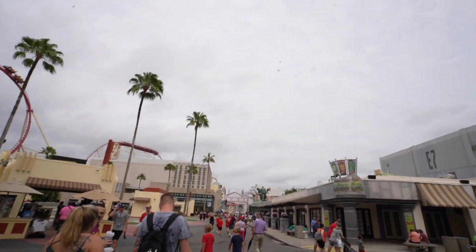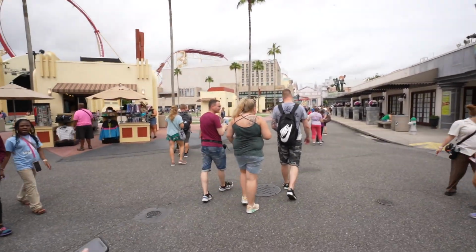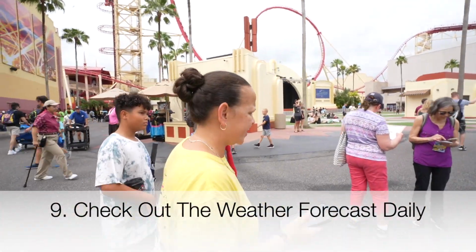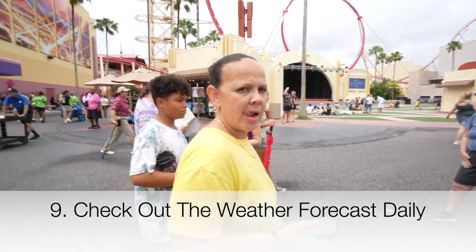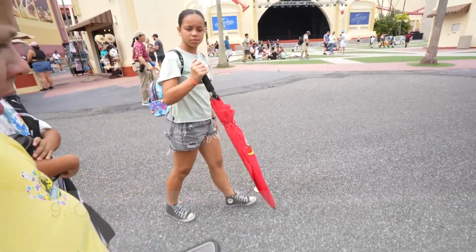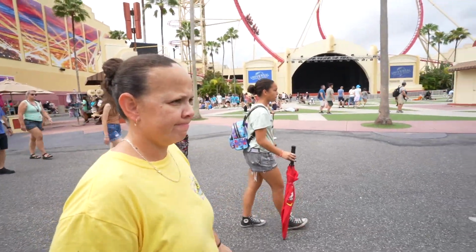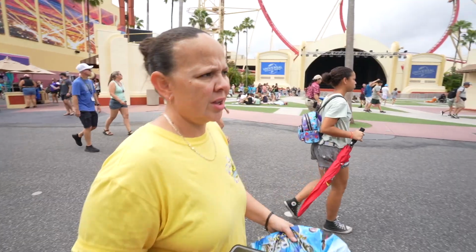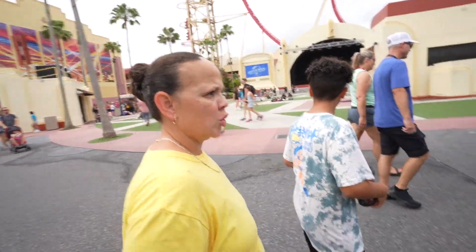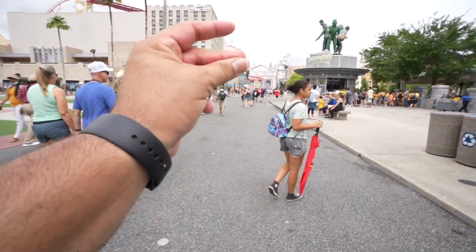Another thing that you must know, I don't know if you see how cloudy it gets over here, is the actual weather. During the summertime, it rains. So if you're going to come to a theme park here in Florida, you must be prepared, whether it's with ponchos or umbrellas. You can see, being that we're local, we're prepared. We check the forecast all the time, so we know to carry an umbrella when we need to, because it's going to rain. That's something you need to be aware of, because the weather here in Florida changes that quick.